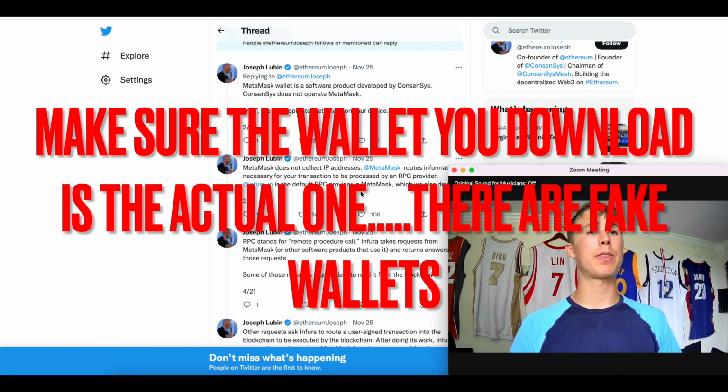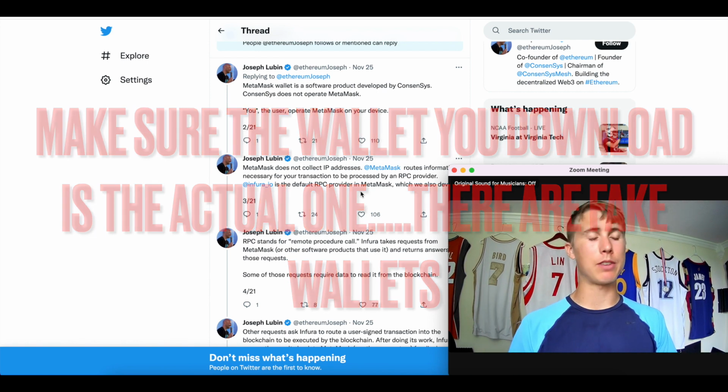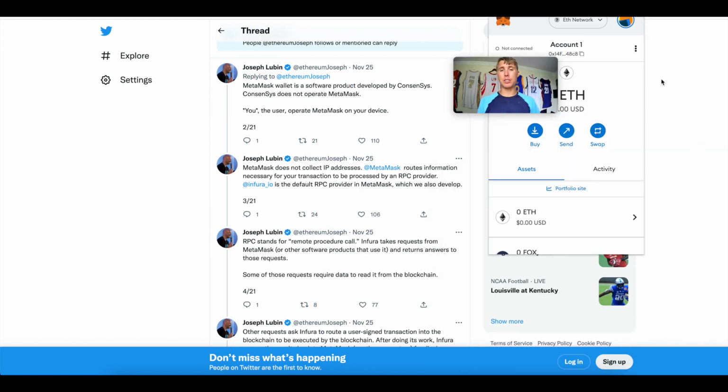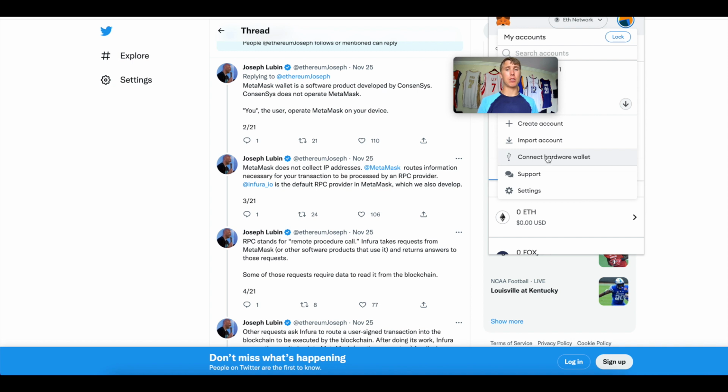If you're uncomfortable with that, all you got to do is open up a new address and send those funds from that wallet to that wallet. Or if you have a Ledger, just like MetaMask has this option where you can connect a hardware wallet and upload your address to MetaMask, you can do the same with other wallets like Trust Wallet and XDeFi.